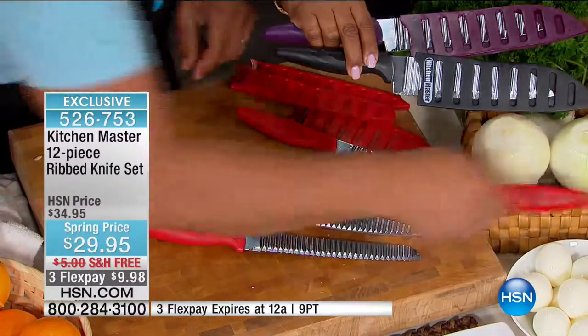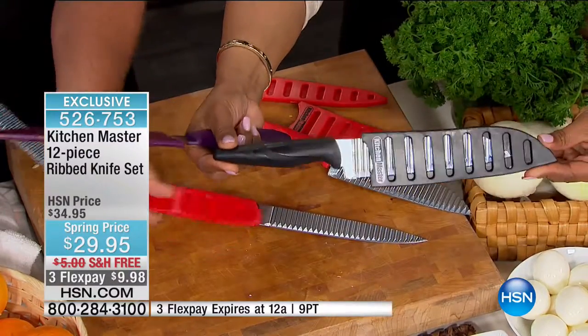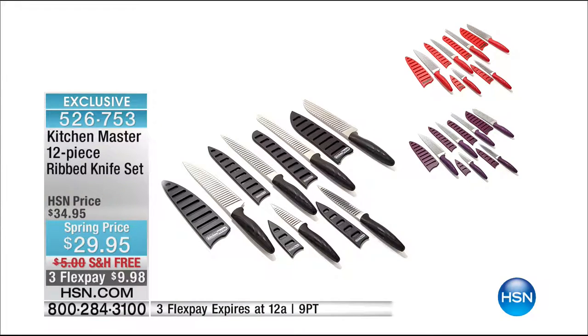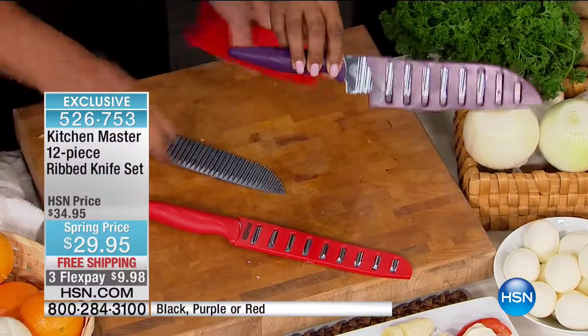So I know that you primarily have seen the red, but you can order the set in black. And I actually love the purple. Yeah. The purple I think is really beautiful. A deep, almost like eggplant purple. So I love that purple. You'll get the entire set.